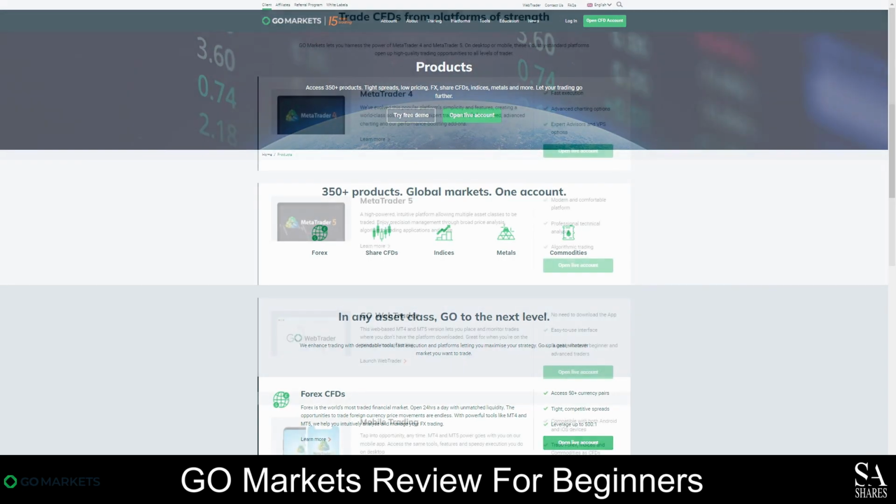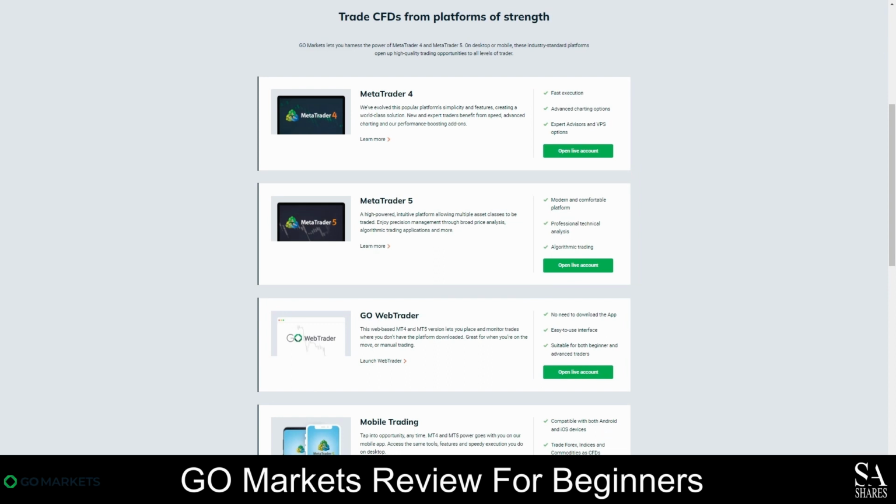As a Go Markets client, you will be able to connect your account to the MetaTrader 4 and MetaTrader 5 platforms. MetaTrader 4 and 5 are currently ranking amongst the most popular trading platforms in the world today. MetaTrader 4 was released in 2005 and MetaTrader 5 was released in 2010. These platforms are renowned for their advanced analysis tools, thousands of technical indicators, customizable charts, expert advisor, and algorithmic trading support, and they can be downloaded at no cost.